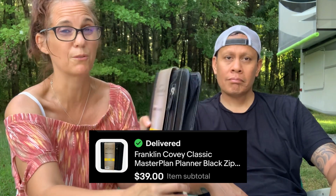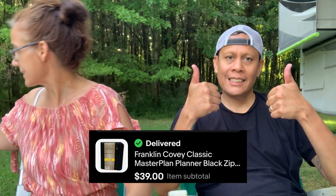Yep, and then we found this. It is a Franklin Covey master plan. It's just a binder set. It was brand new, and that's what intrigued me to pick it up. It does have the calendar and stuff like that in there, and then a writing pad. I don't think it's been used. I think I saw one go for around $40 and we paid $5. So, awesome there. Let's see if there's anything else in here.